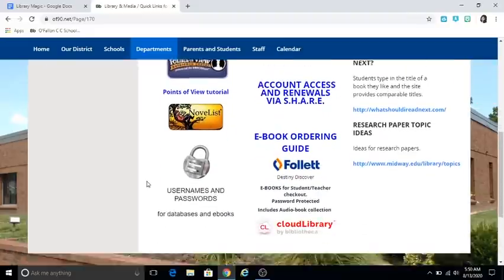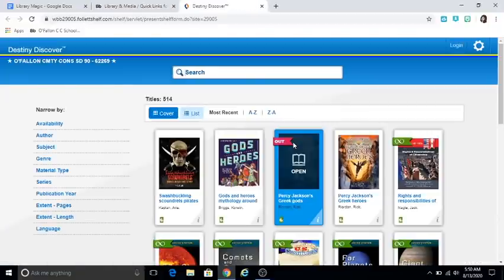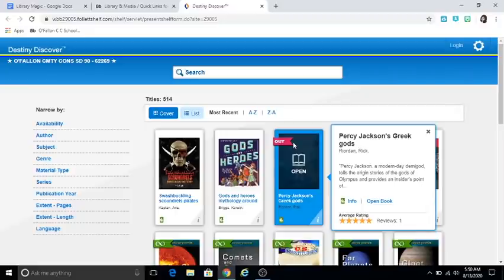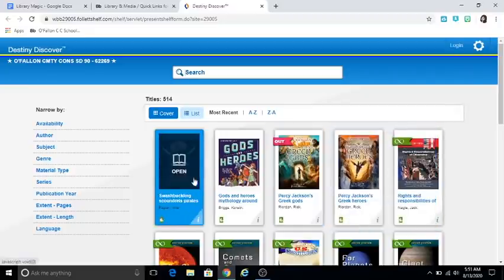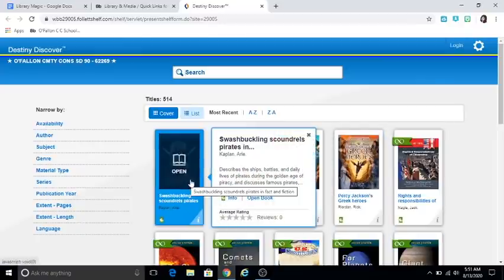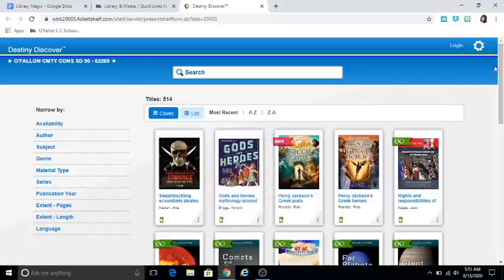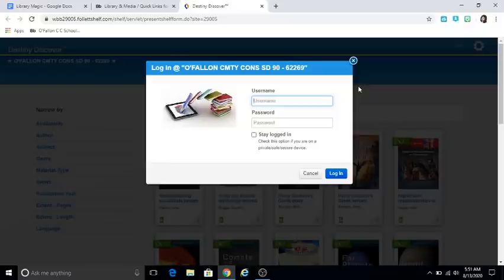And we're going to scroll on down, and here is our Follett right here in the middle. We're going to click on the same icon, and it's going to bring up our site. Okay, so you can look at different books on here, but you're not going to be able to save anything or read it more than just a couple pages unless we log in. So we're going to go up here to the top right-hand corner and click on Login.